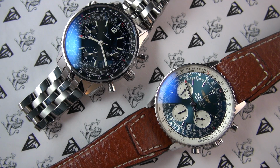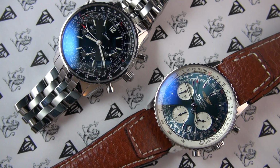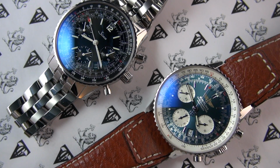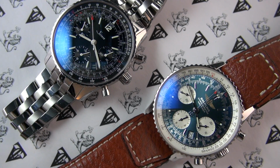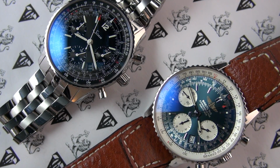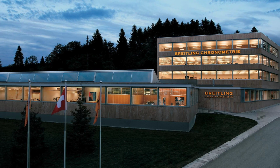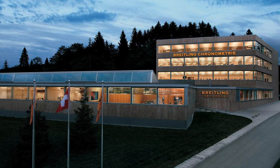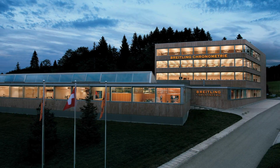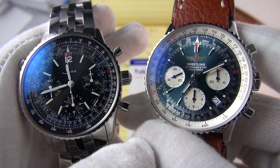The setup, of course, is exactly the same, 12-hour chronograph with the seconds of the main time at the 9 o'clock, subdial at the 6. We have the 12 hours for the chronograph, and then the 30-minute subdial at the 3 o'clock. So pretty much identical. Again, the Breitling just takes an edge. As we've said a million times before in various reviews, they have their own special dedicated testing facilities in La Chaux-de-Fonds in Switzerland to make sure that all of their watches are chronometer certified.